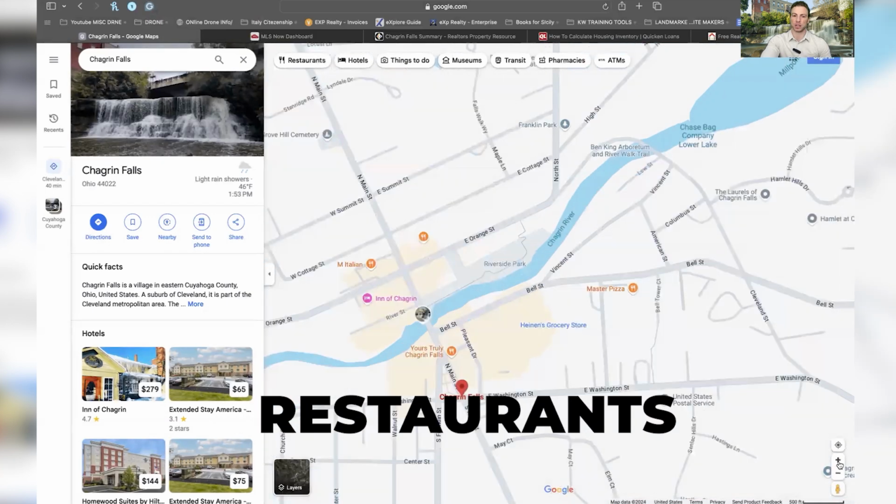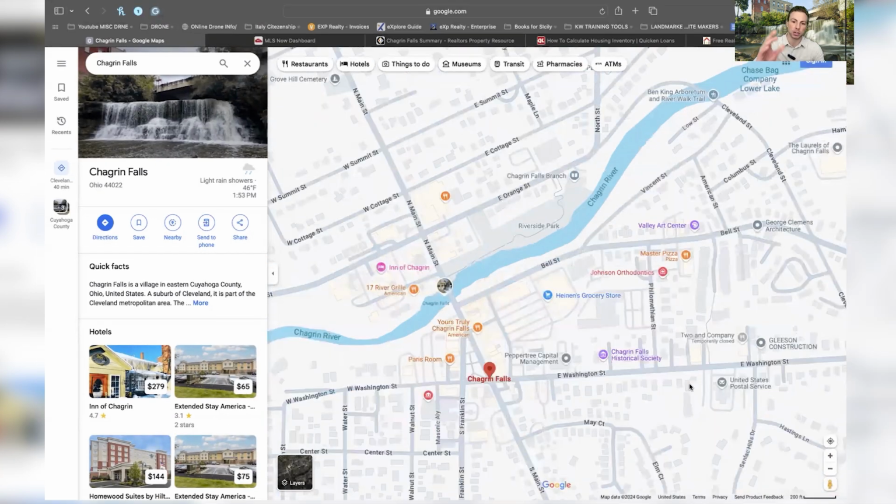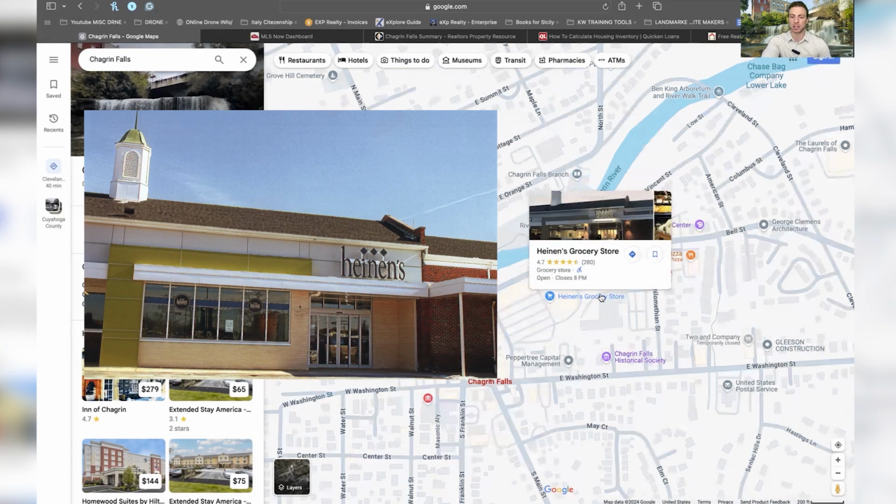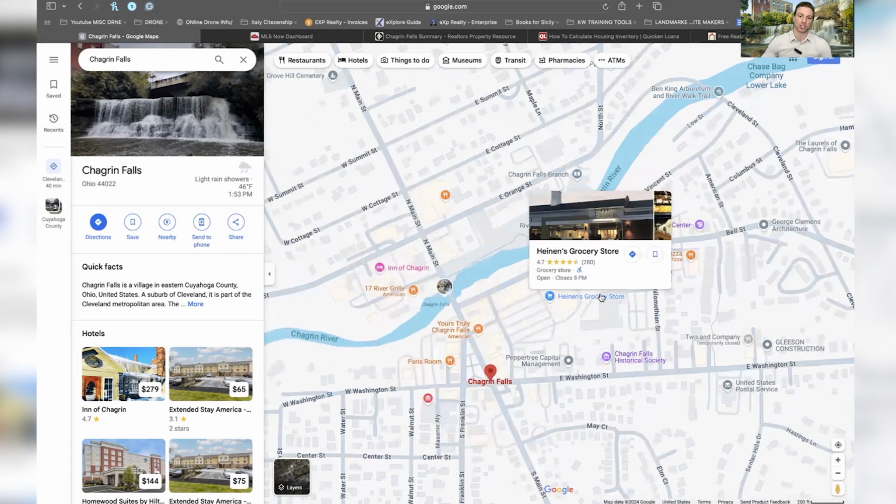Let's dive a little bit further into the downtown area. So here we go. You can kind of start to see the layout of downtown. You can kind of see some things here. So Heinen's, really good grocery store. They have pre-made meals if you want. They always cook their stuff fresh. Think about a Whole Foods where they have food sitting there in those hot plates waiting to be served, and they do a good job of actually making good food here at Heinen's.